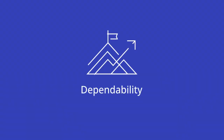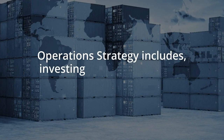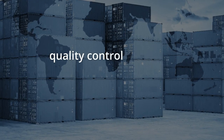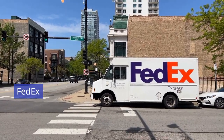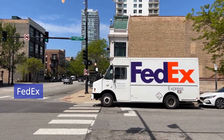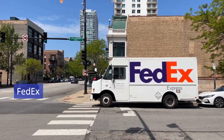Example 5. Dependability. A business aims to build customer trust through consistent, on-time product delivery and service reliability. Operations strategy includes investing in reliable logistics, supplier relationships, and quality control to ensure dependable production and delivery schedules. For example, FedEx's dependable logistics operations focus on ensuring on-time, reliable delivery for customers, building a reputation for dependable and timely logistics services.